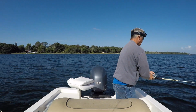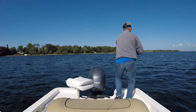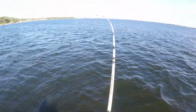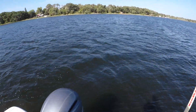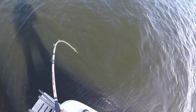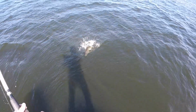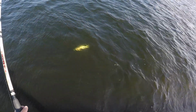What's going on here with this one? I got one on this one. I did get a good hook set. Okay, I think I got him now. Pulling. Whoa. Strip and drag. Trying to get down in that grass on me. That's a nice fish, yeah. He's putting up a fight.